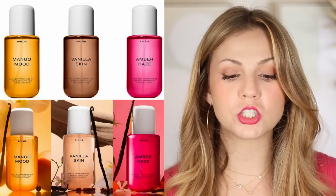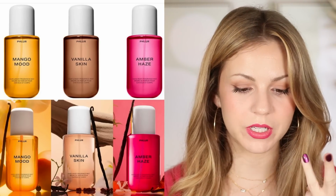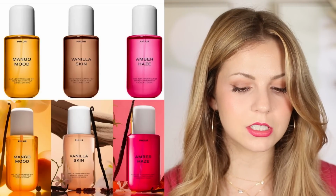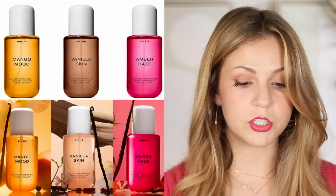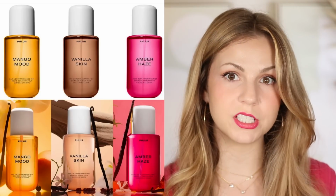Also in the fragrance category, Phlur just launched body and hair mist, and I'm kind of intrigued by these. So they've got three. There's the vanilla skin, amber haze, and mango mood. I would say I'm probably most interested in vanilla. I love any vanilla based fragrance, or even the amber one. These come in two different sizes. There is an 8-ounce bottle for $35 or a 3-ounce bottle for $20.